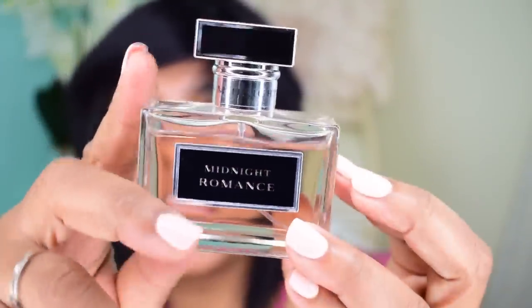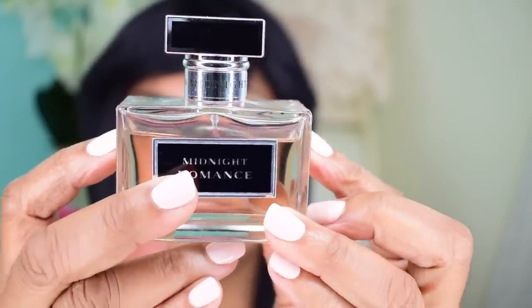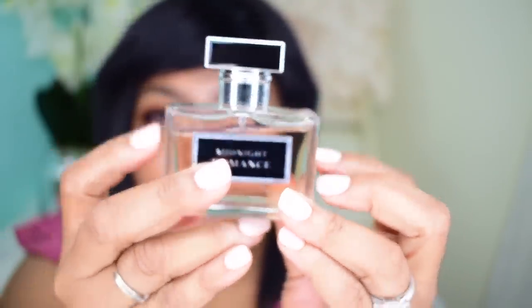It's almost in between a lemon and lime-ish area. It's kind of sharp, but it smells masculine when bergamot is prominent in a perfume. So it's not prominent in this, but it does give it a little bit of zestiness. And you guys can kind of see where I am on this Midnight Romance. I have definitely been wearing and spraying this.